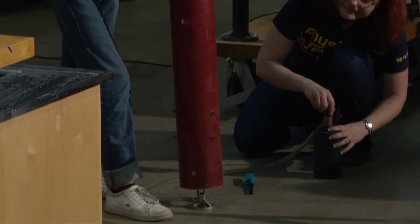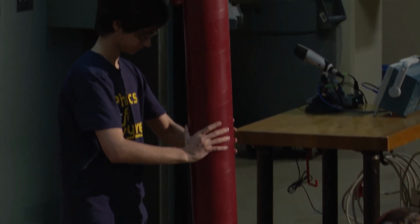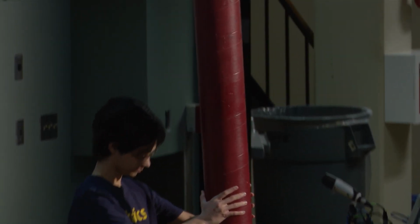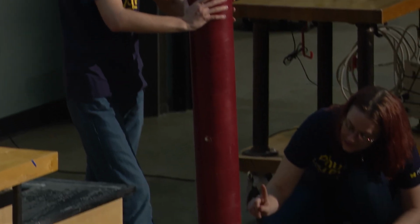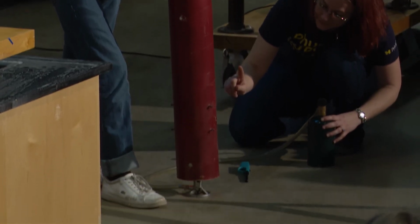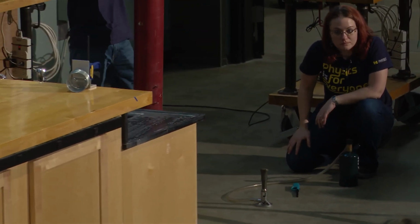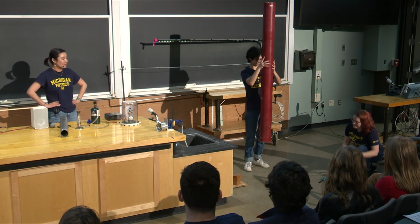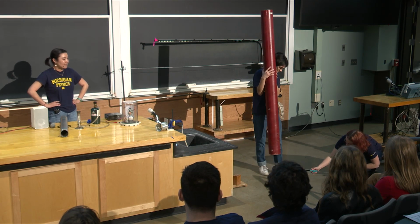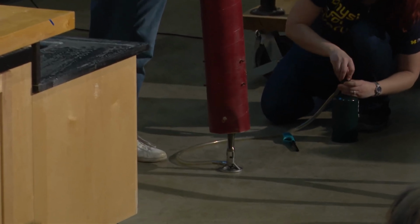Louder? I'm hearing louder. Anything else? Deeper. Okay, maybe it'll make a deeper sound. Well, the great thing is that we can just test it and see. Let's turn it sideways. Let's try that again.